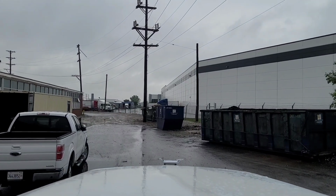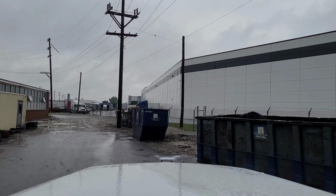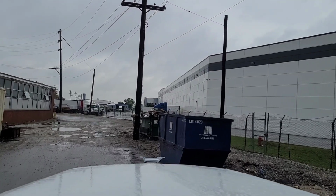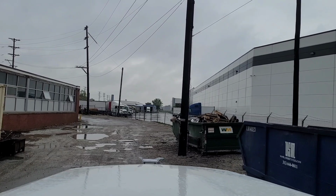Well, back here today at Cornell Ford, that pickup right there is going to be an issue when it comes time to back out. And I'm really hoping that there's not someone else around here getting unloaded. If there is, that'll make this really, really tight.